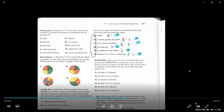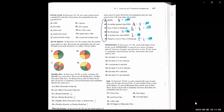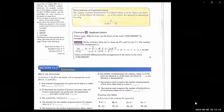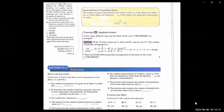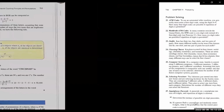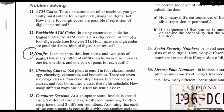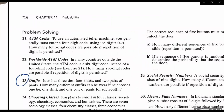So this one was from section 11.1. The next one is from 11.7. So let's go to 11.7. Here it is, and the topic is counting. All right, 11.7, page 716, number 23. Yeah, this is the one I wanted to do. So the page is 716, number 23, the one that says outfits.